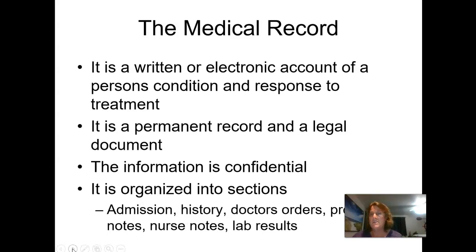Now, as far as who else is going to use that record: respiratory therapy, physical therapy, dietary, the physician, social services. If they are involved in that person's care, they may need access to that legal document. The resident has a right as well. So if you're taking care of a patient in the hospital or a resident in the nursing home, remember that this is their document as well, and they have the right to access it.